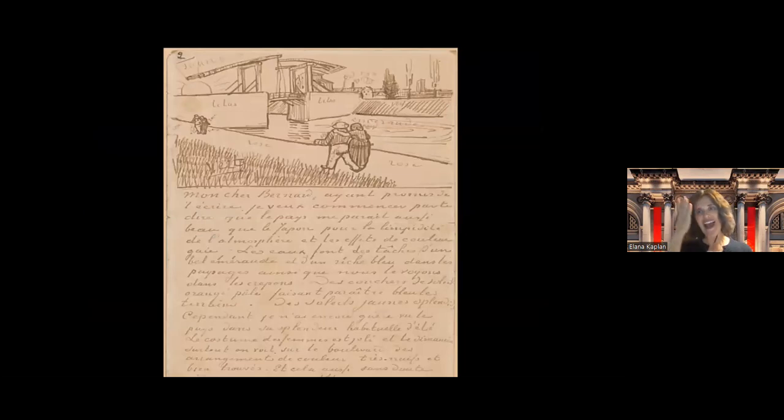Okay, so here we have one of those letters that I referred to before. There are 4 letters that were in this exhibit. These letters are rarely ever shown for conservation purposes. They can't really be exposed to too much light or the environment. So they're rarely shown. So it was really such a treat to have these letters in the exhibit.